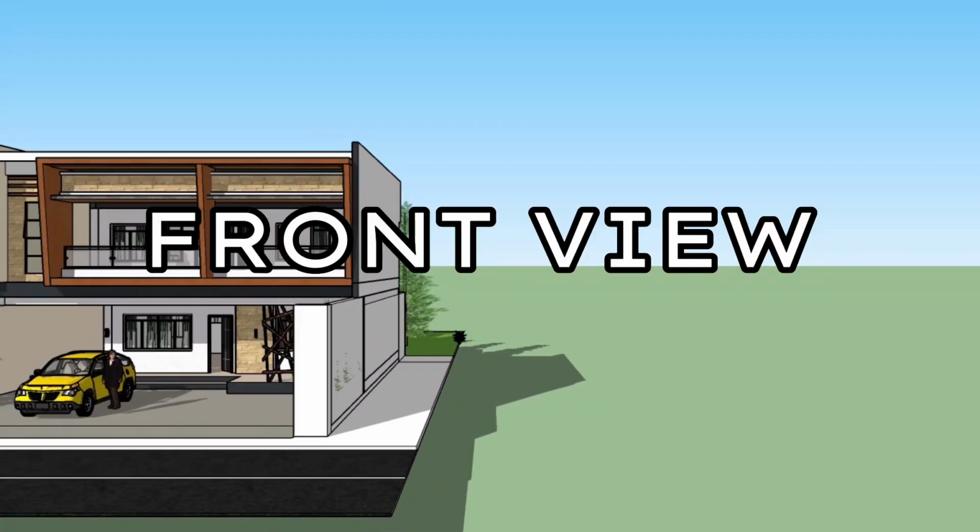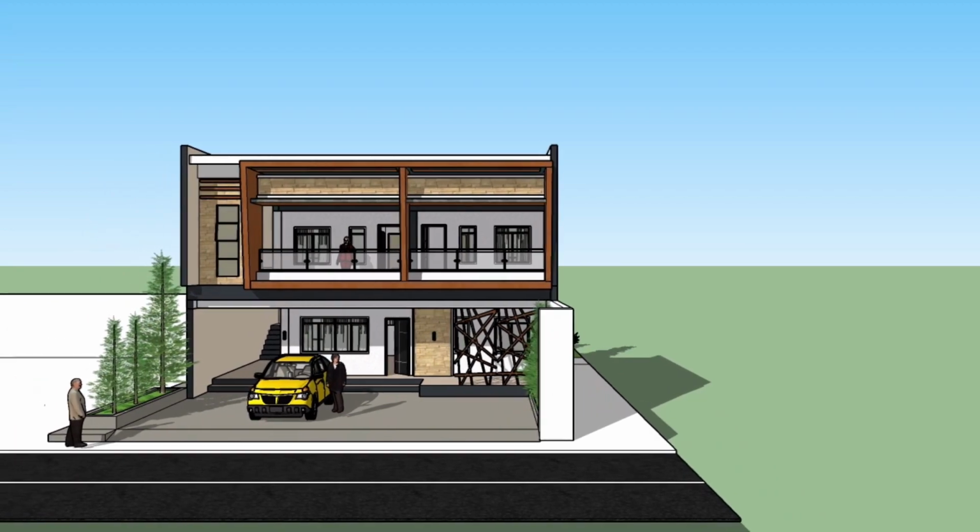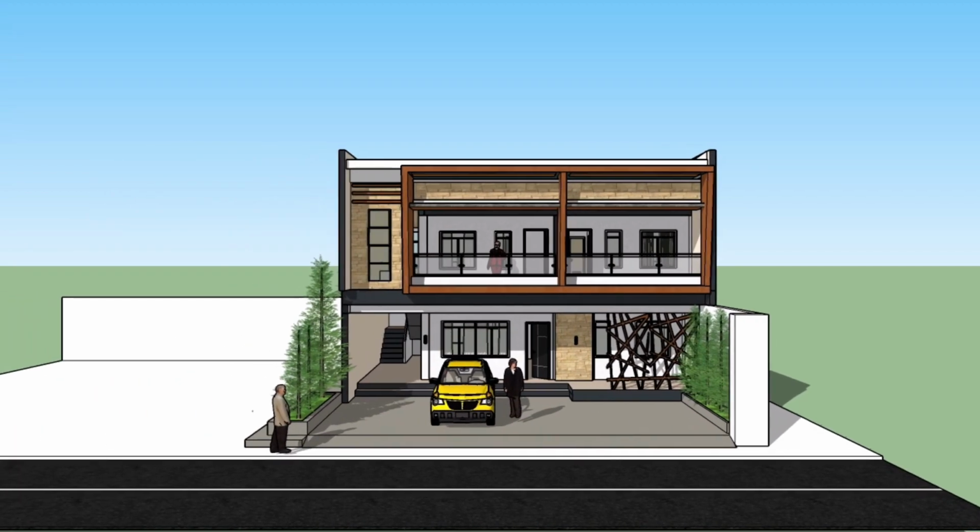At the front view of the apartment, we can see a 6 meters garage for the tenant entrance as well as the stairs going to the second floor and the balcony.